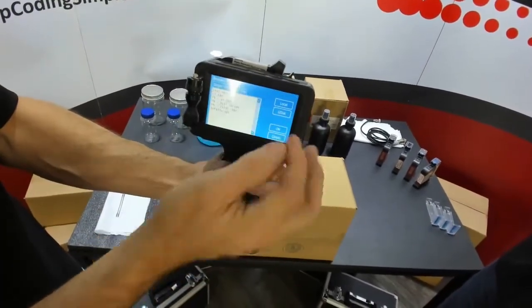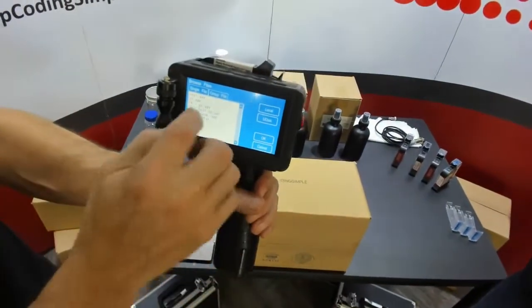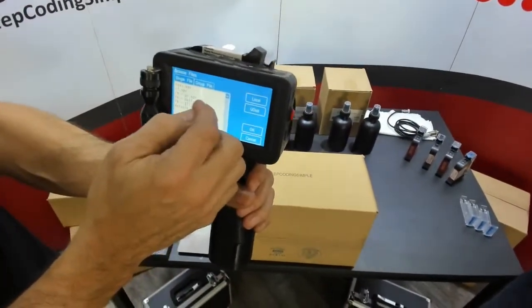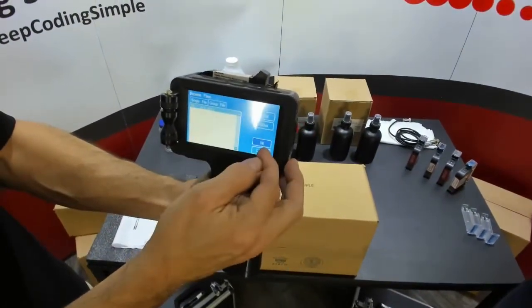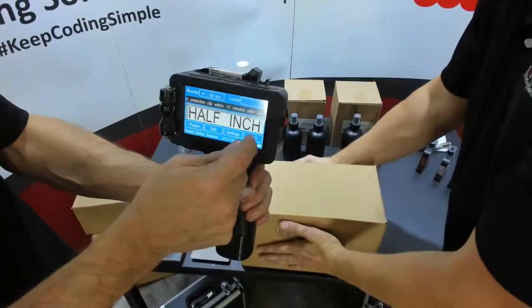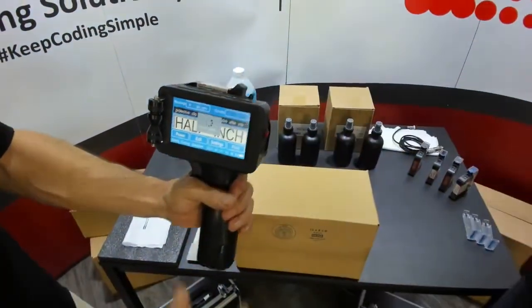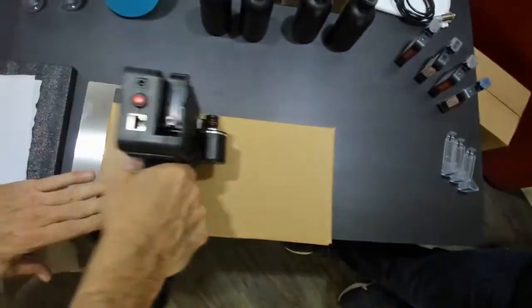But for this, we also have the ability, if you need to print addresses, multiple lines of large information, we're going to go to our group file setting here, and this is going to allow us to rotate through some pre-selected files. So our first one here says 1/2 inch. We're going to click print. When it's ready there, pull the trigger and we roll.